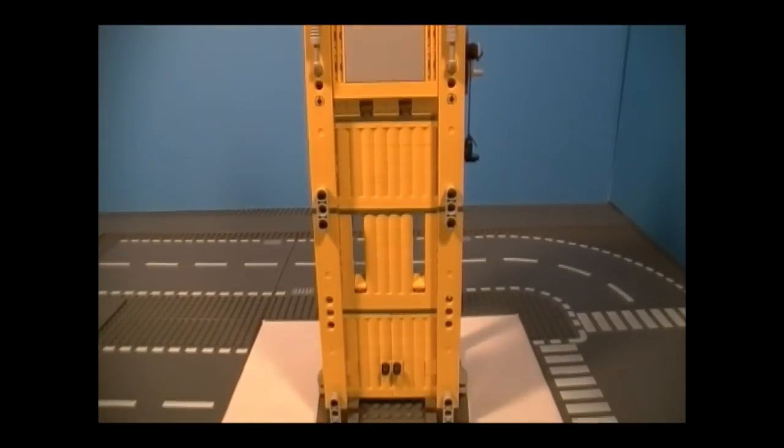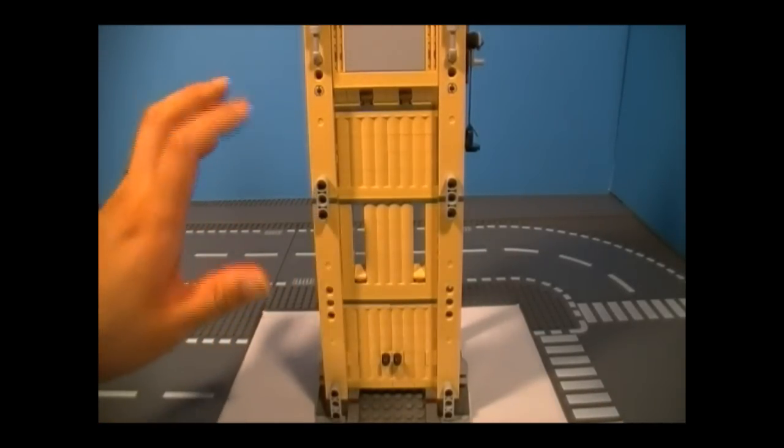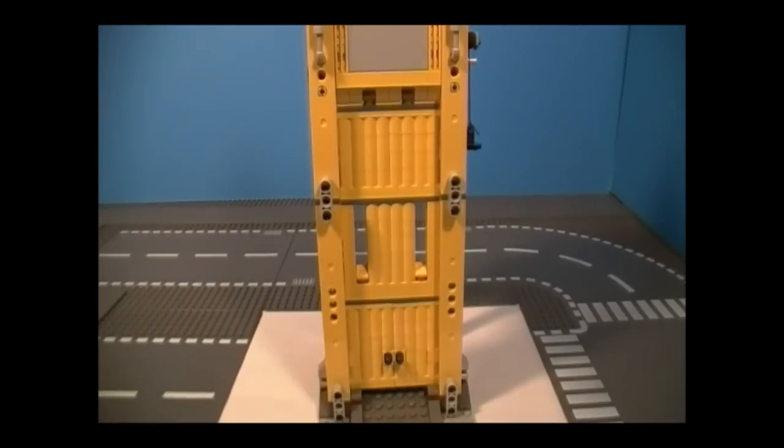What I don't like about this tower is that they have these gray pieces here that really stand out, and that's just there to help hold the tower together. Okay, this way it's really sturdy and it won't collapse.